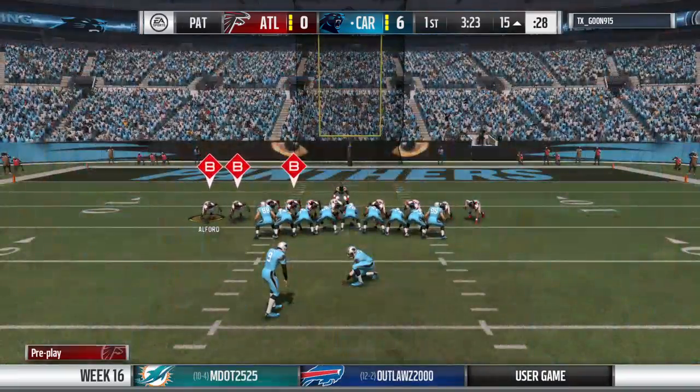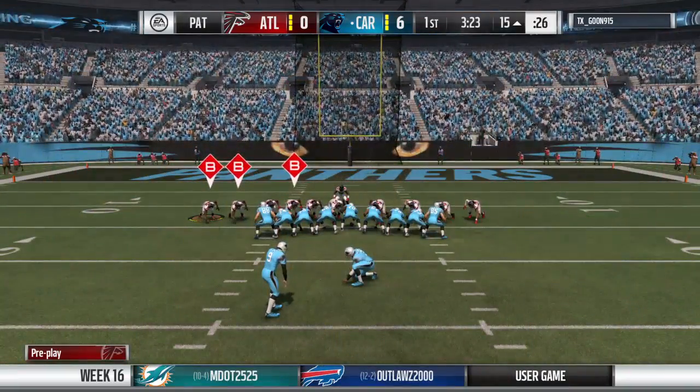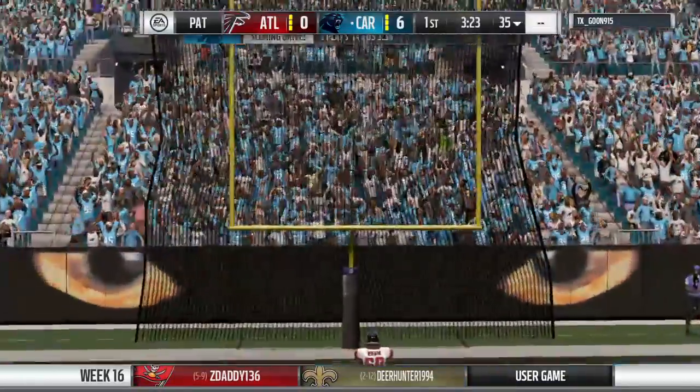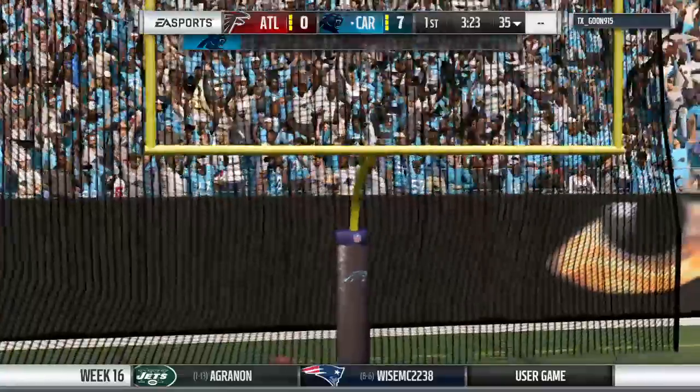Graham Gano on for the extra point. And this will be good to give the Panthers a 7-0 lead.